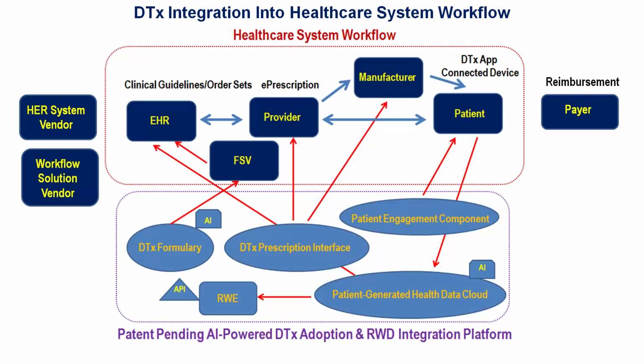So the function is very similar, and the workflow is very similar, but we make it much easier to understand in a good view, and the process can be automated in many ways. Fundamentally, it is doing the same function. We also need collaboration. We need to integrate EHR system vendors, workflow solution vendors, and particularly payers. This whole process is interrelated, and our platform supports these players to communicate and interact to make this happen. So DTx and RPM can be included in the current healthcare system very easily. So dream big.